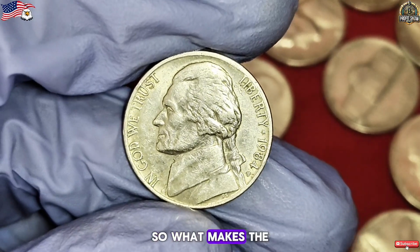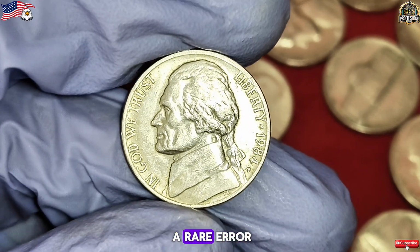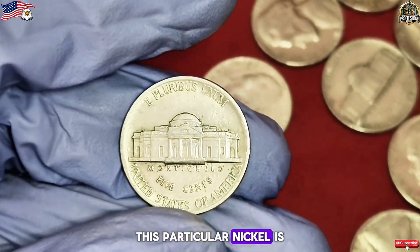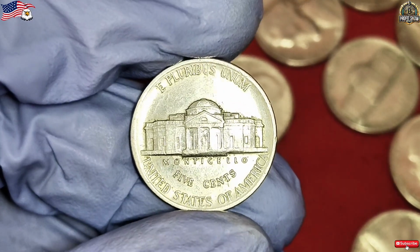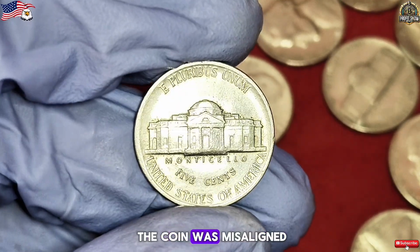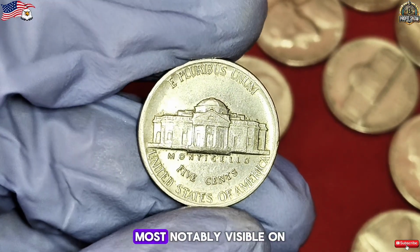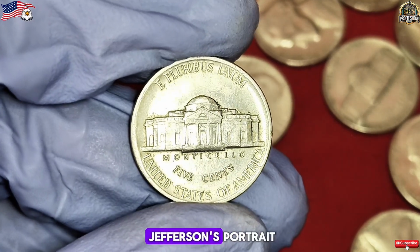So, what makes the 1984 Jefferson Nickel so special? The answer lies in a rare error, one that escaped the watchful eyes of mint inspectors and made its way into the hands of the public. This particular nickel is known for a dramatic double die error, specifically a double die obverse. In simple terms, this means that during the minting process, the die that struck the coin was misaligned, causing the design to be imprinted twice in slightly different positions. This creates a doubling effect, most notably visible on the coin's date, inscriptions, and sometimes even Jefferson's portrait.